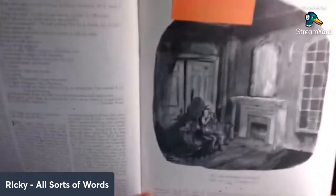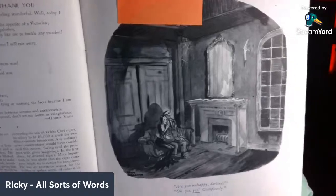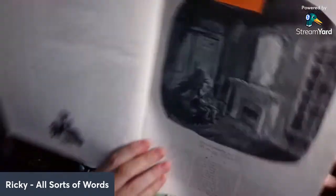Yeah, I saw that. This one is a mega key because not only is this the first Gomez, but the first Gomez immediately pairs him with Morticia so that you know they're an item. And there it is. Oh, very cute. "Are you unhappy, dear?" "Yes, completely."